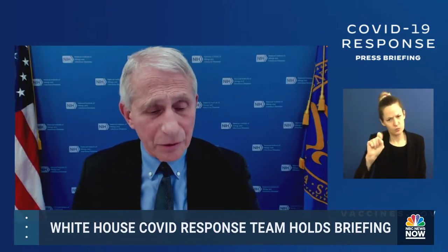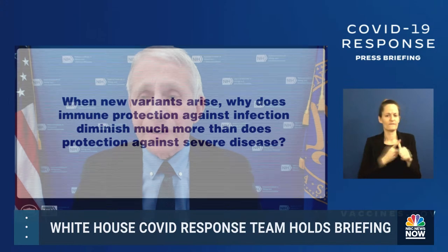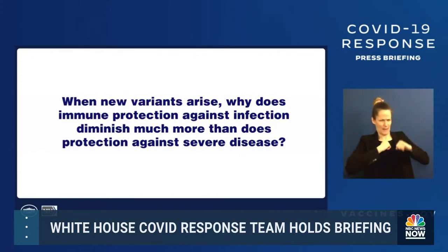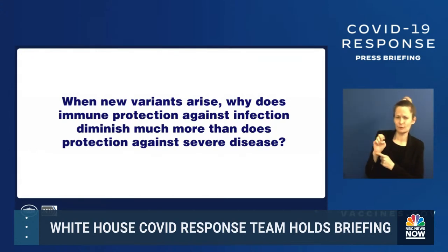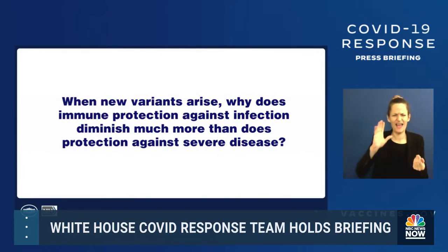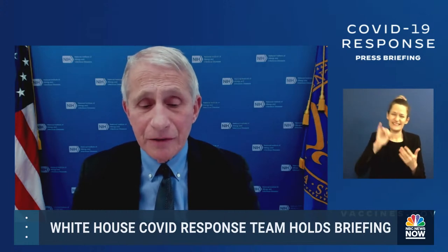What I'd like to do over the next several minutes is to answer a question that's shown on this first slide. And that is, when new variants arise, why does immune protection against infection diminish much more so than does protection against severe disease? And what are the immunological mechanisms that account for that and account for what Dr. Walensky just described clinically to you a moment ago? These are somewhat technical concepts, but I'd like to give you the bottom line message from each of these.